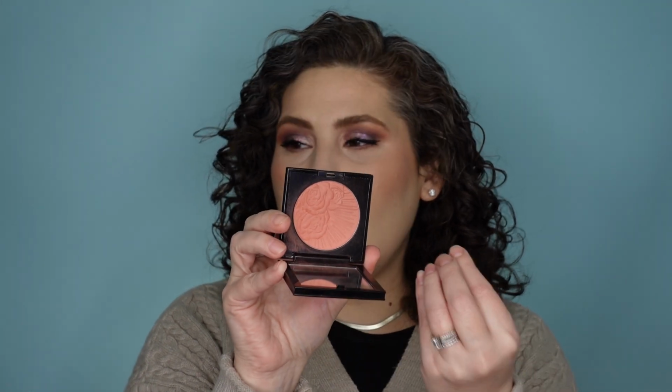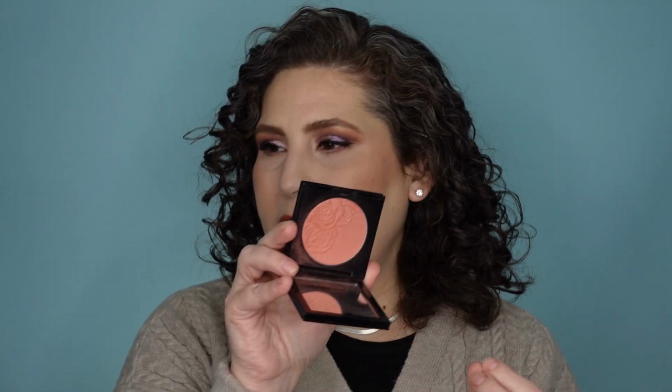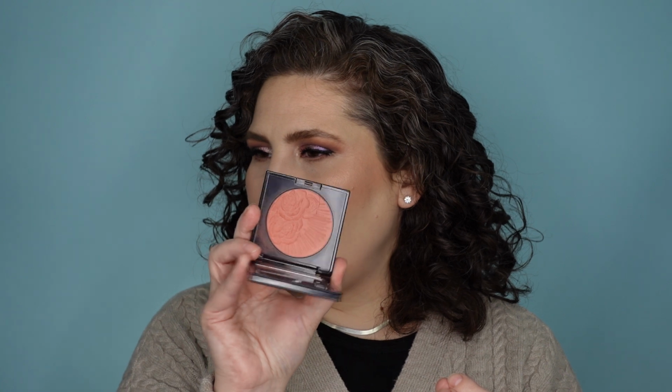The other shade I had was the first one I got, and this is Nude Venus. It's a little bit warmer. This one has a little bit of gold pearl in it, and it doesn't really make it shimmery or glittery or highlightery. It just has a really beautiful finish, but the fact that I'm losing the pan embossings on both of these, and they're pretty deep pan embossings, like this one especially, I love these.